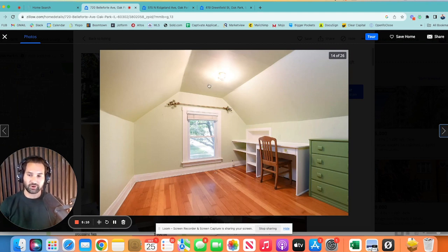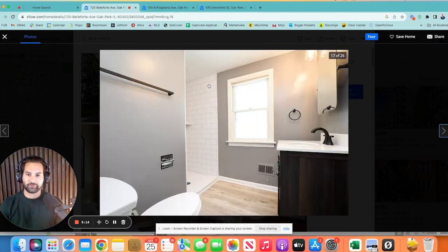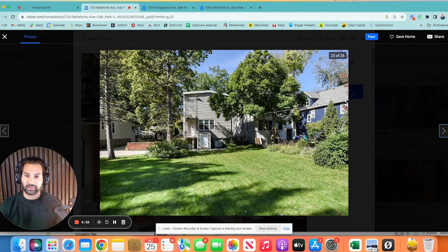This is right above the front door. Other bedroom, bathroom. It looks like they have a small shower stall, basement. Two-car garage in the back. That's nice. Doesn't look like there's a fence. I probably would add a fence, but I like that there's a big driveway. I like that there's a pretty big garage. It's two cars plus this like walk-in area. That's nice. Back of the house.